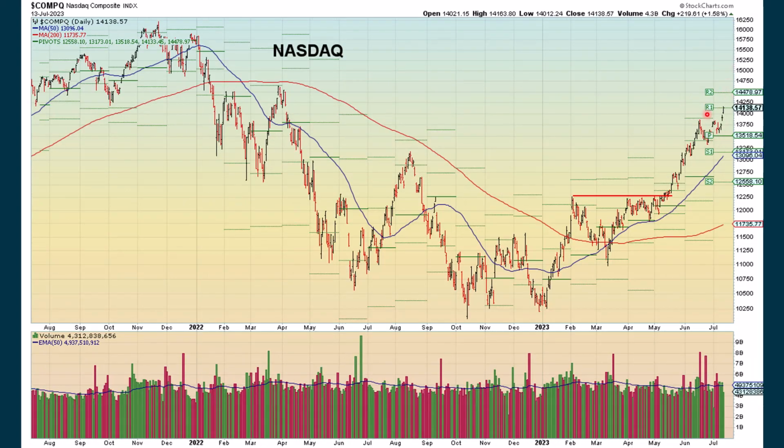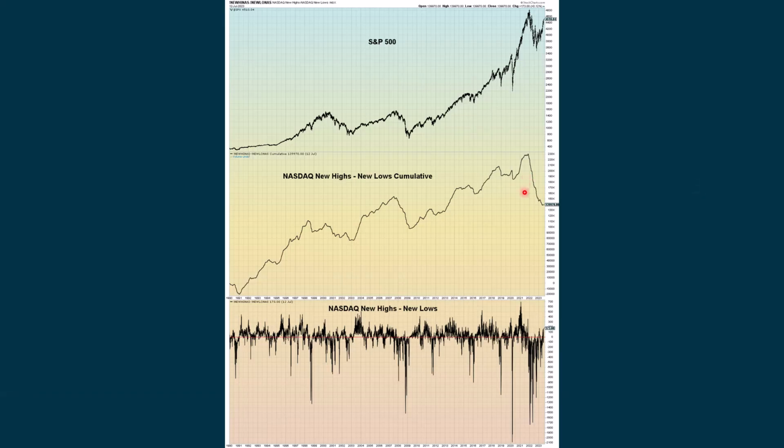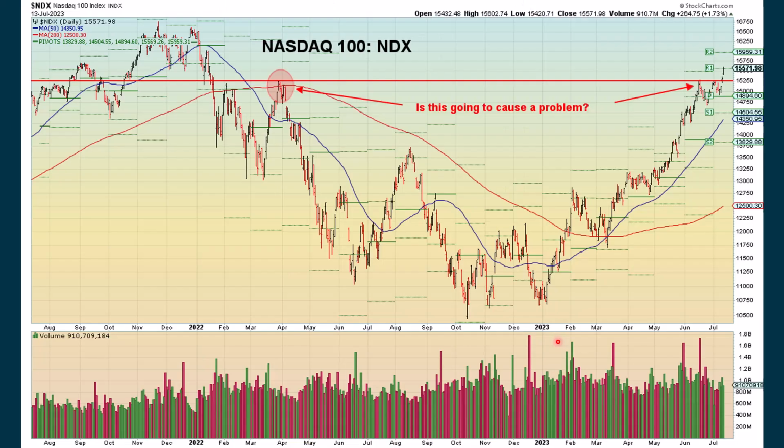The Nasdaq also coming up to this R1 level. We broke above previous prices, which is also a 61.8% retracement level, but are we going to start running into trouble when we hit this R1 level? Then we do have the Fibonacci chart showing that we broke above the 61.8% retracement level. We're showing a little bit of improvement with the cumulative new highs and new lows for the NASDAQ, but they continue to decline overall. When we subtract the new lows from the new highs, we are still positive.